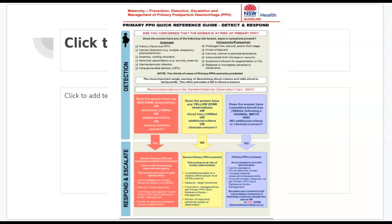A normal vaginal delivery has about 500 milliliters of blood loss as the natural physiological process. If we do a C-section, we can expect about 1,000. If we have a mother with a vaginal delivery that has an EBL, or estimated blood loss, of 1,000, that becomes a problem.